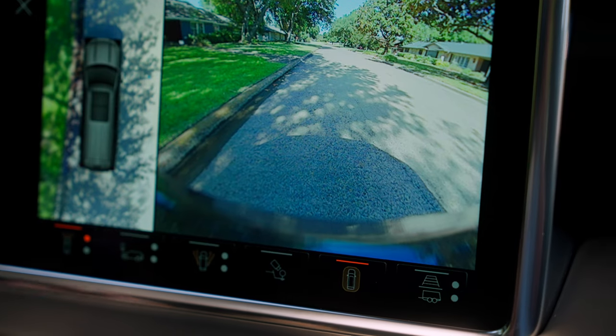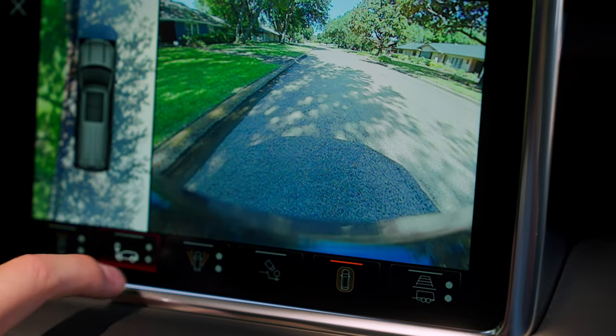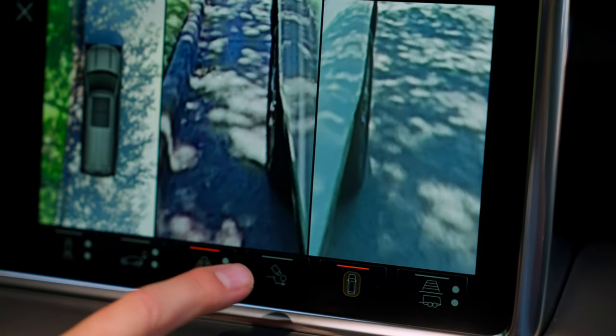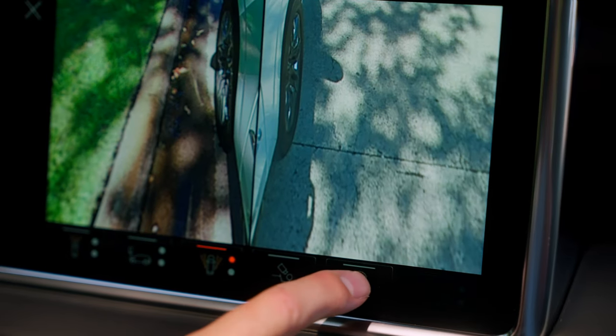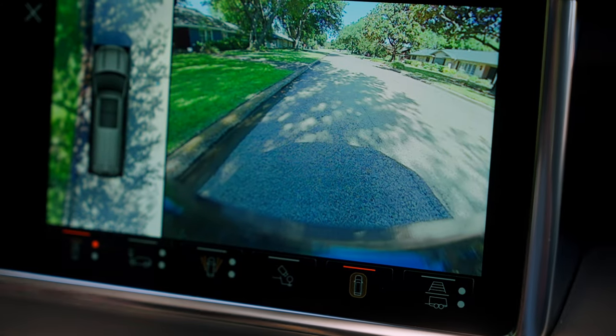Now, let's talk about one of the most important features, HD surround vision. This literally lets you see every angle around the car. Trust me when I say this saves lives. It has new enhanced emergency braking that will protect you when you need it most.